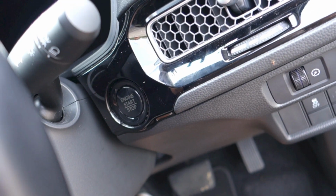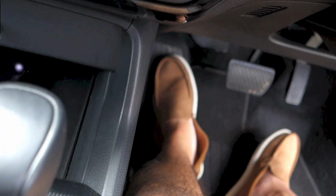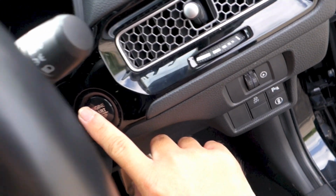Along with the smart keyless entry is a keyless push button start system. So to start the Civic, make sure the key fob is inside the car. Put your foot on the brake and press the start button to the right of the steering wheel.